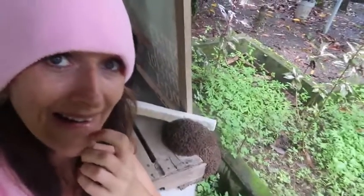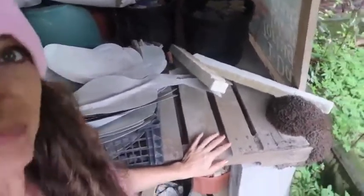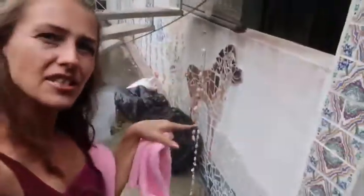Yeah, that's pretty bad. So this is a crate that I took off the street, and I built like little shelving units for a lot of my tiles and stuff in here. These are all my tiles. This here's, oh, yikes. This here is some shade cloth that I had all upstairs, and now it's in a big garbage bag, so I need to figure out what to do with that.